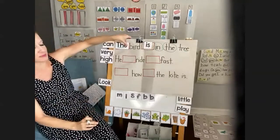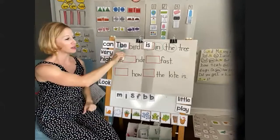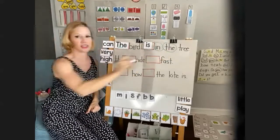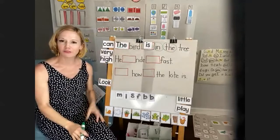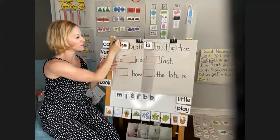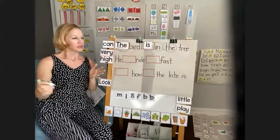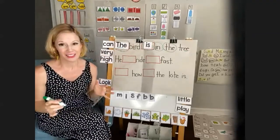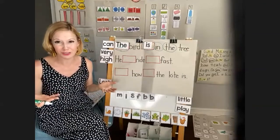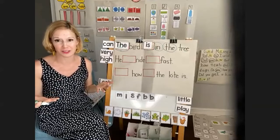Let's see if our sentence makes sense now. The bird is in the tree. Thanks for all your help. Do you see how we underlined and circled our two-letter phonograms and our trickster words? So even if you don't know how to read that sentence, you could still do those things. You could underline and circle, okay.